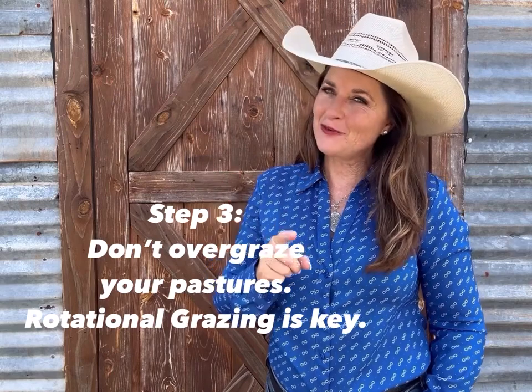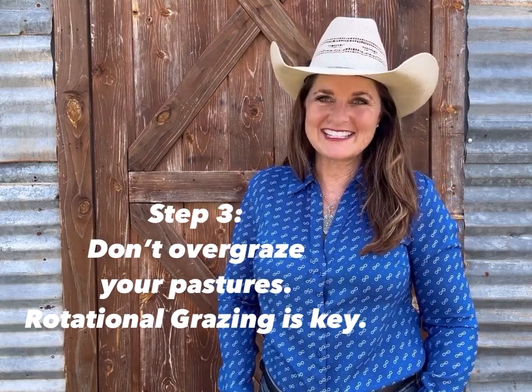Step 3, don't overgraze your pastures. Rotational grazing is key.